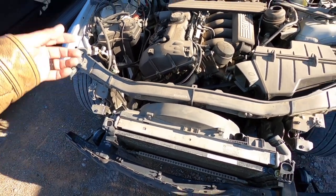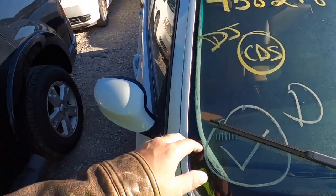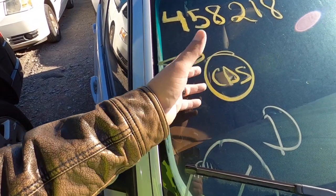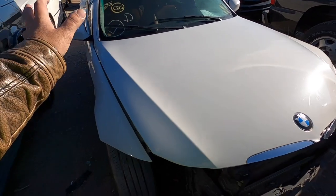No, this was somebody's parts car. And because I didn't look close enough, I didn't realize it's a CDS car. It's a dealer car. So a dealer used what they wanted off of it. Now they're just dumping it, getting rid of it. Nothing wrong with it. Plenty of good parts on it.